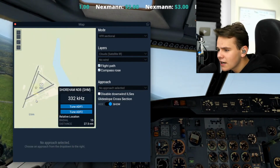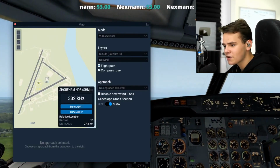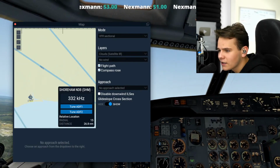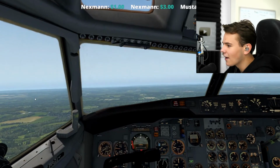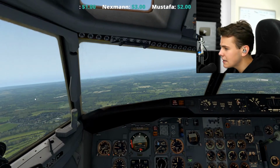Shoreham, and this is actually a classic British airport. British, I'm saying British now because it has so many weird runways. Look how many runways this has, to the point where I'm like, how do you need this many runways? Honestly, stop pretending like you're something special. I'm just kidding. But honestly, this is a lot of runways that you can often find here in Britain.